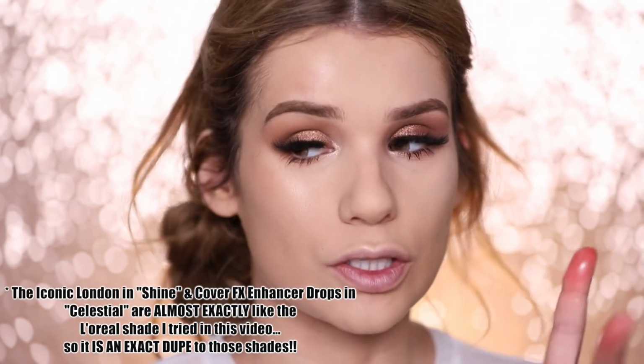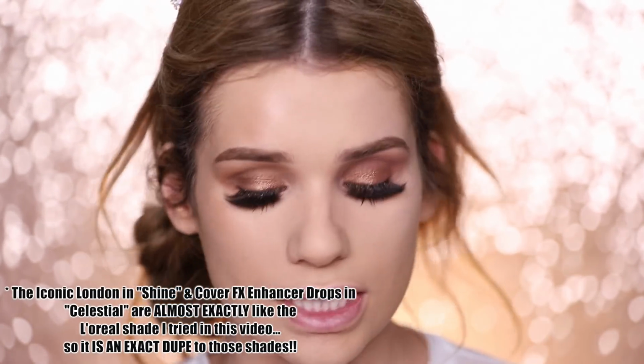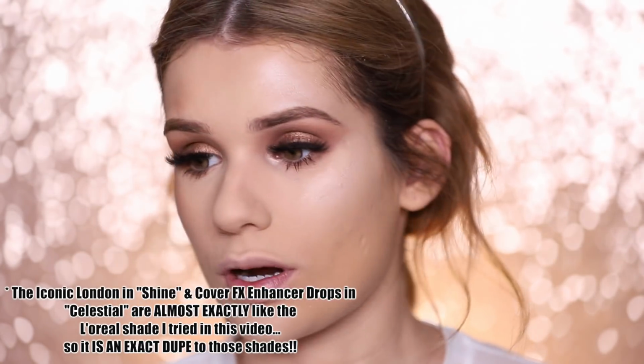But let me know, what do you guys think? Like, do you think it's a good enough dupe, or do you think the shade difference is enough that it's like not considered a dupe anymore? I think it is a good dupe.